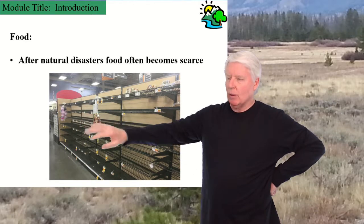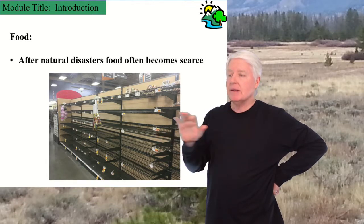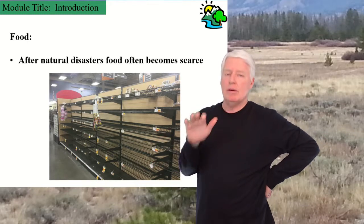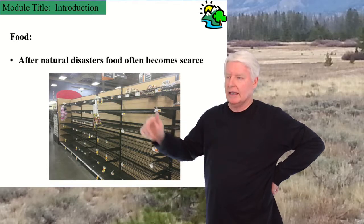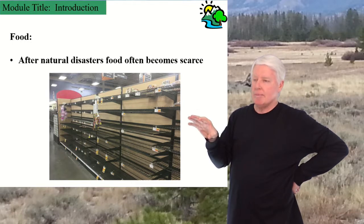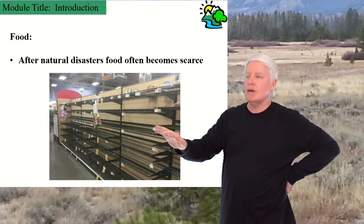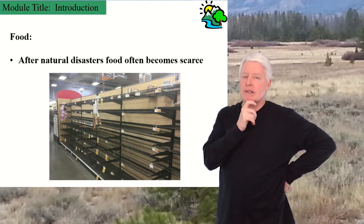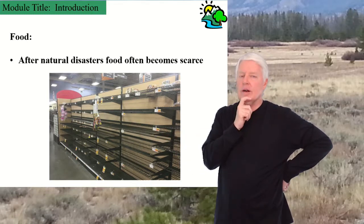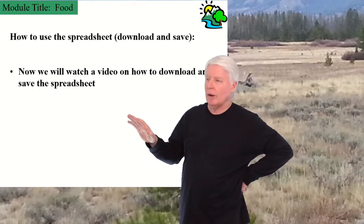And usually they get wiped out after a disaster. Everyone will buy anything they have on the shelf. And it depends. They can replenish it, but it's going to take time. And especially if the infrastructure is broken, the roads and the trucks can't get to the stores, this can be a big problem. Especially in those really big, heavy earthquakes that we've been talking about. So be aware of that. Food's going to become scarce. And as a result, you're better off to have a little food storage to get you by at least through these difficult situations.